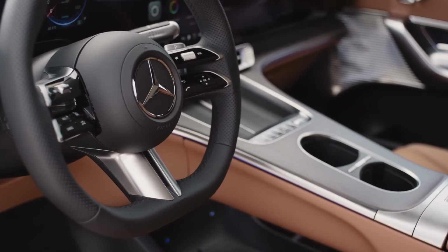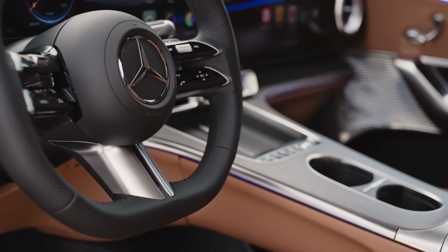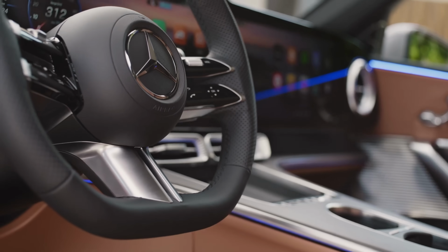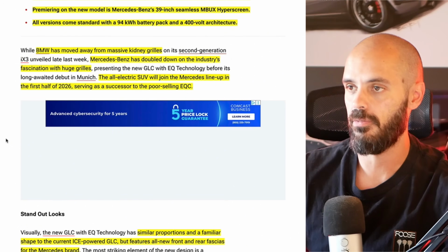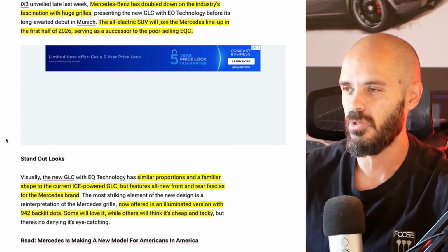So BMW has moved away from massive kidney grills. Mercedes has doubled down on the industry's fascination with huge grills. The all-electric SUV will join the Mercedes lineup in the first half of 2026, serving as a successor to the poor-selling EQC.